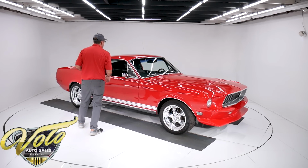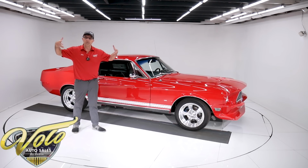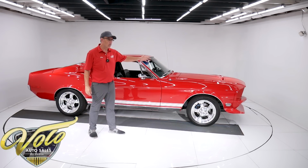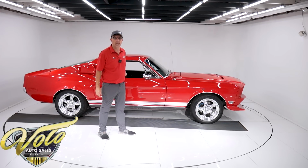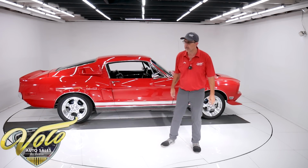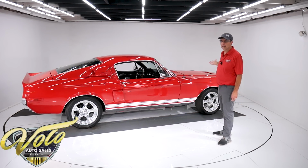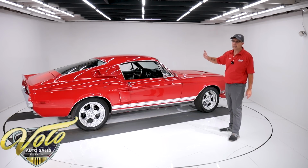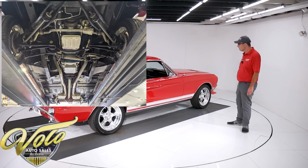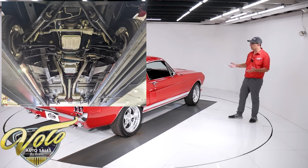When they use the term rotisserie restored, it means just that, just like a chicken rotisserie. It's put on this device, it flips it on its side. Almost always means the car is stripped down to a bare shell. All the components were removed off the bottom of the car, and all the metal is beautiful. It's all restored, all clean frame rails, floors, rockers, all painted a nice satin black finish or semi-gloss finish. And all the components were rebuilt or replaced.